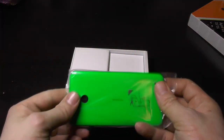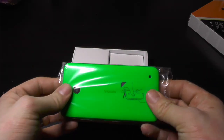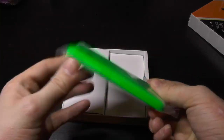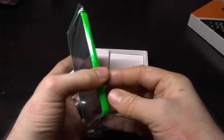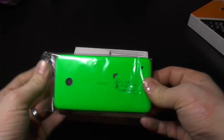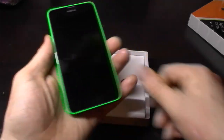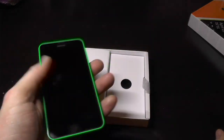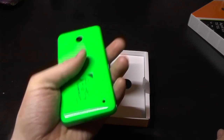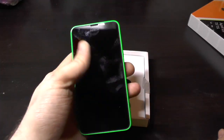This horrible green one. I kind of love it. It's got a 5 megapixel camera and the lens does seem to pop out. Removable battery and stuff, I think. So, it feels cheap. There's no question this is a budget blower.